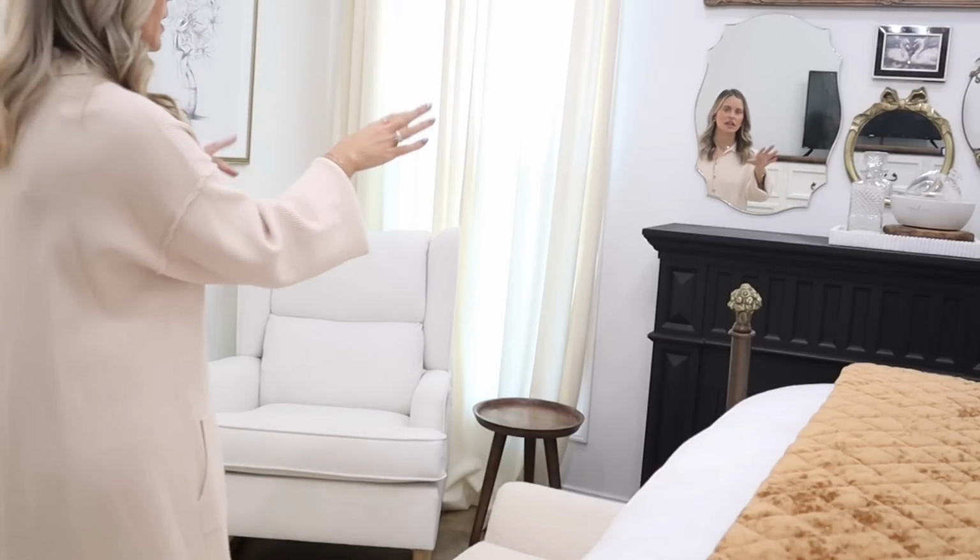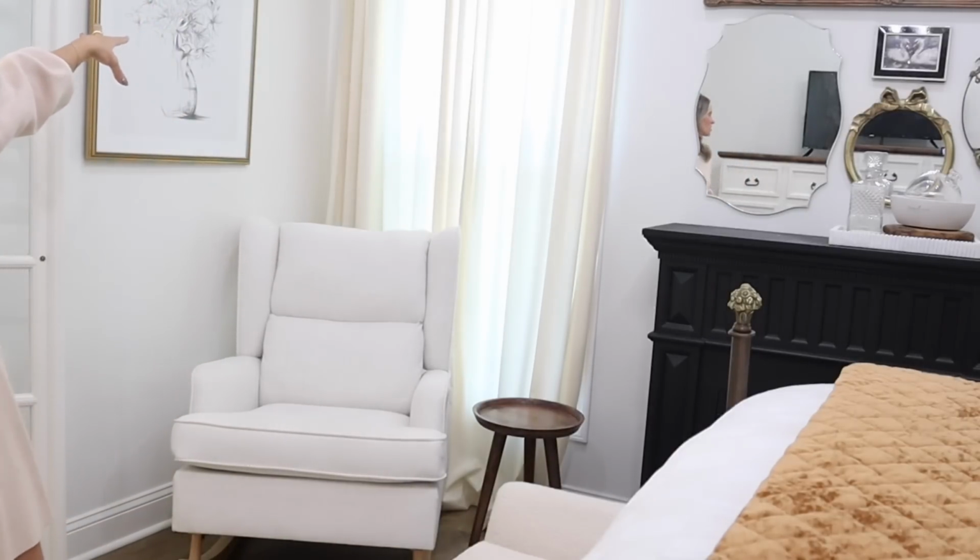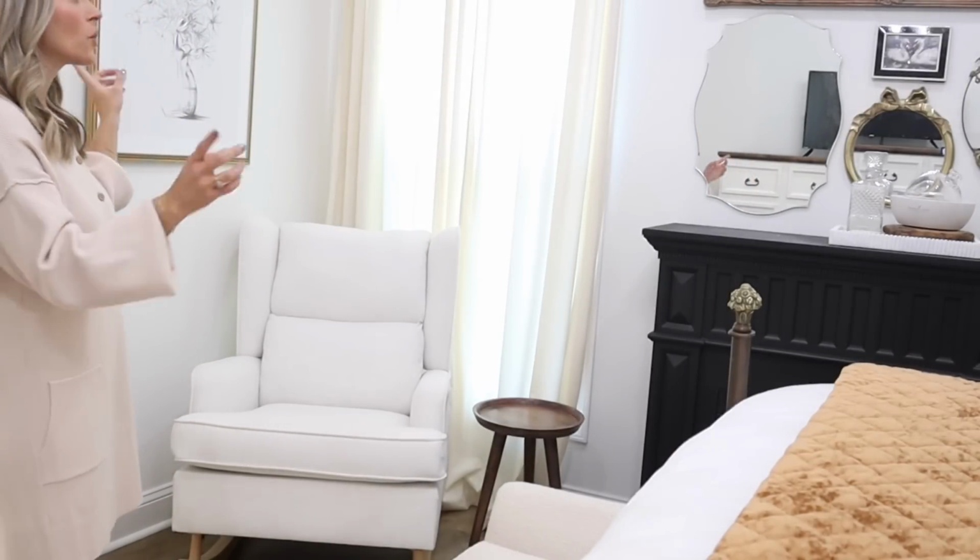I think it might look funny if I ended up leaving the mirror wall as is with nothing up under it, and then I was thinking about putting the fireplace here and keeping this piece of art above the fireplace. Or I could switch them out.